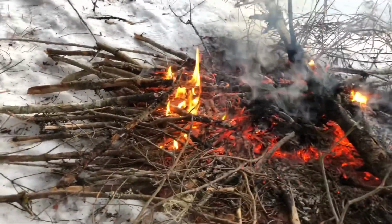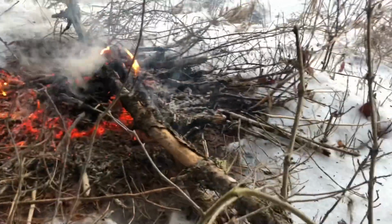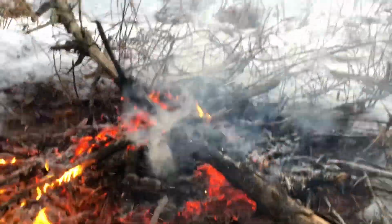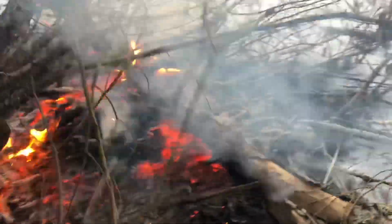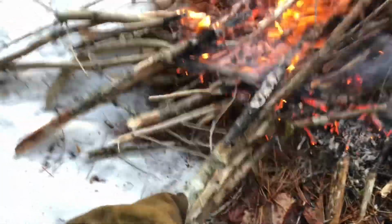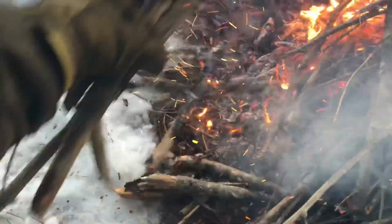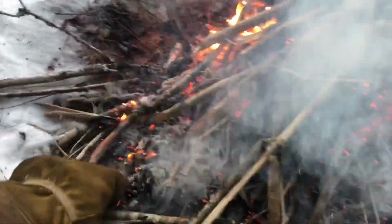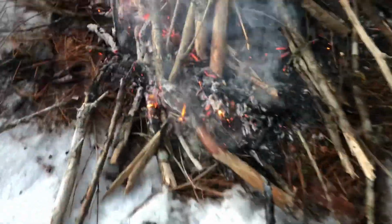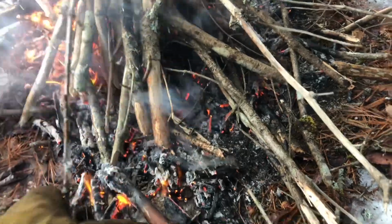Once you've broken off branches that are 3, even 4 feet long, once they get burned off in half, that leaves you with all this more stuff here that you can just add on. And go around the edge of the fire and clean up all that stuff.